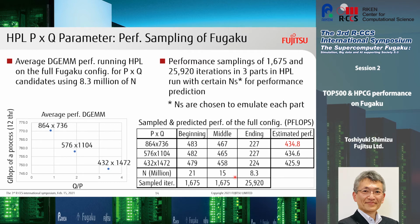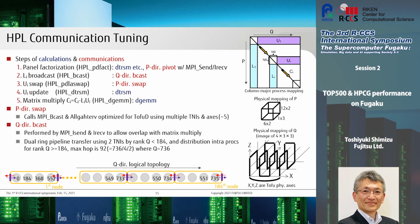This assessment also reflects the communication effects more realistically. As a result, 864 by 736 is expected to achieve the best performance. The final tuning point is the communication function.